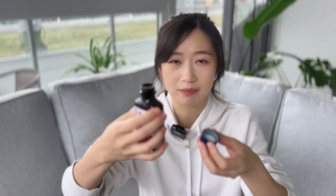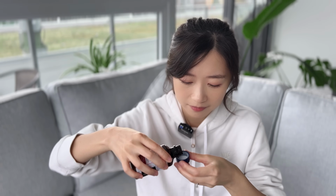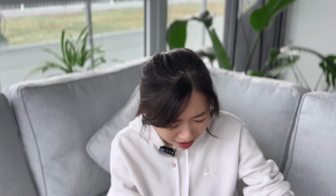Let's give it a bit of a try. Looks quite harmless. Oh god. It's very spicy, because of how much menthol and camphor there is. A little bit stinky, no sweet flavoring at all. Oh, that was very awful.